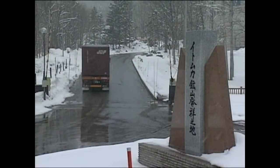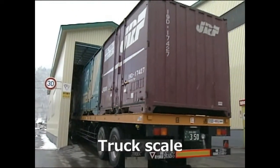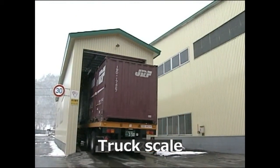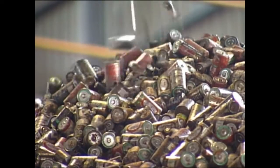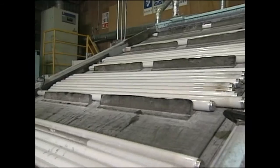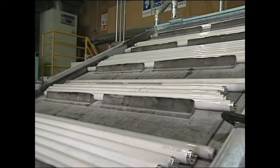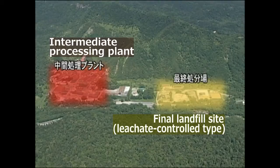Here at Itomuga plant, we receive all sorts of waste containing and contaminated with mercury from our customers, ranging from municipalities to companies who are situated all across Japan. Ever since we started our recycling business, the volume of waste that we treat and process has grown yearly. At present, we collect over 13,000 tons of used dry cell batteries and 8,000 tons of used fluorescent lamps. One of the hallmarks of Itomuga plant is that it has an all-inclusive recycling system, comprised of facilities for intermediate processing up to a final disposal landfill site for processed waste.